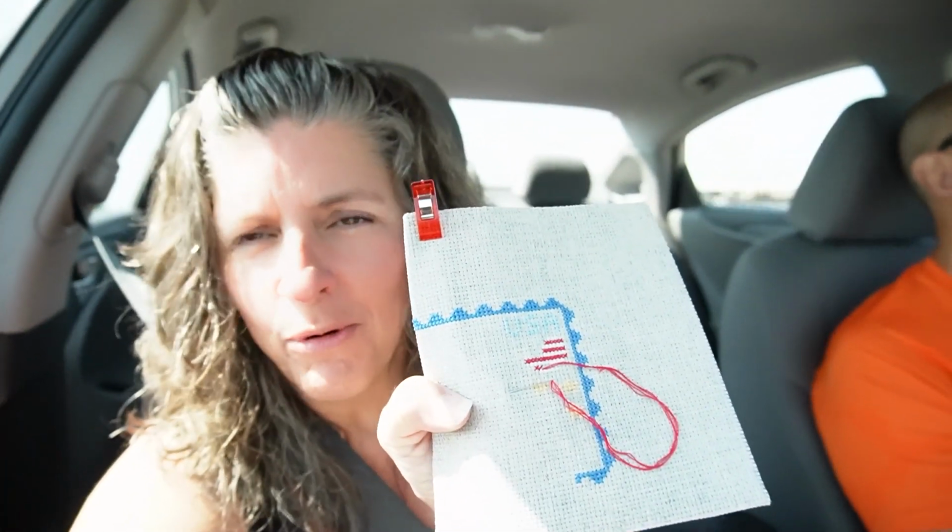So I worked on the border, and the gnome is holding a little popsicle with a little balloon. That's the American flag in a heart shape. So I'm working on that in the car. It's not a long drive. I'll catch you when we get there.